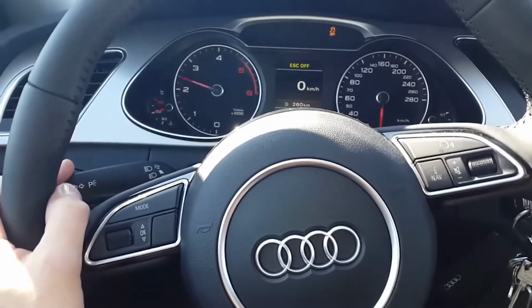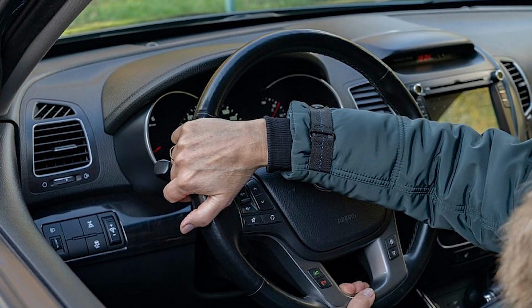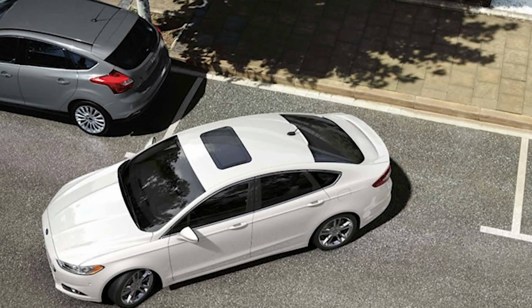Listen for brake noises that indicate worn pads or warped rotors. Feel for steering that pulls to one side, indicating alignment problems or brake issues. Test the transmission through its full range, including reverse and parking maneuvers.